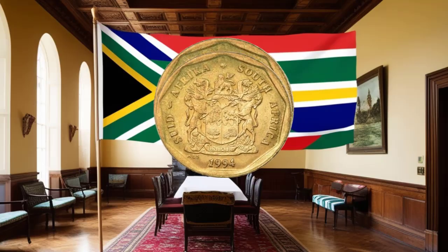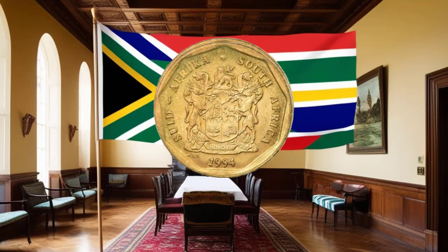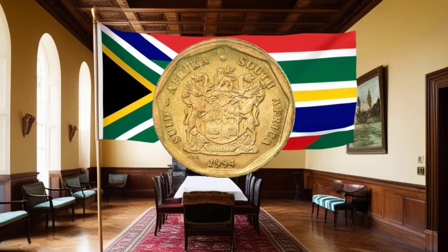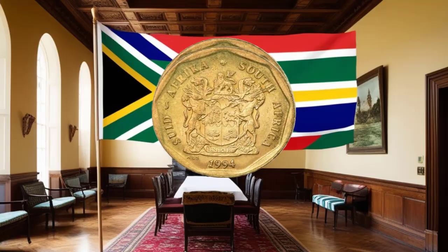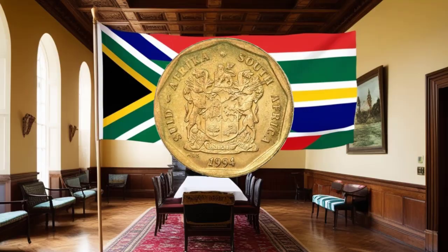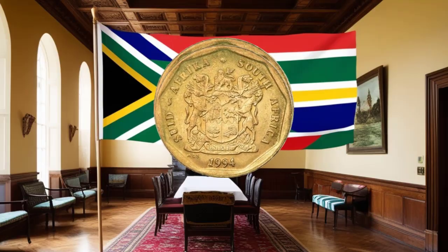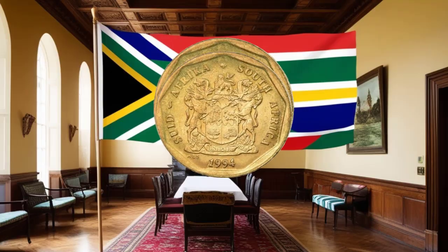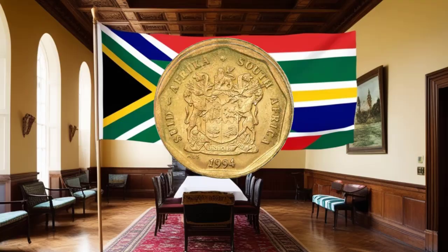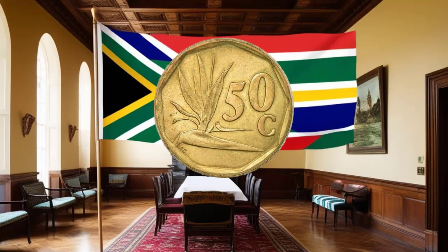The 1994 South African 50 cents coin is made with a sturdy composition and a distinctive appearance that stands out when compared to many other coins. When you hold it in your hand, you immediately notice its solid feel and the detailed design that represents South African heritage. The surface of the coin reflects the craftsmanship used by the mint at that time. And even after many years, many of these coins still carry their original character.